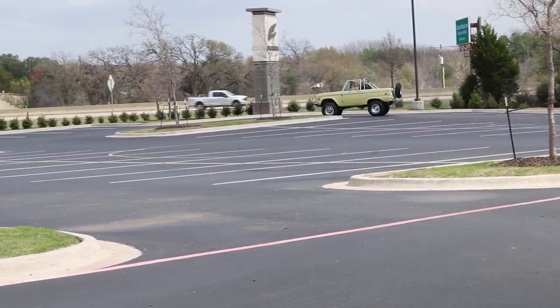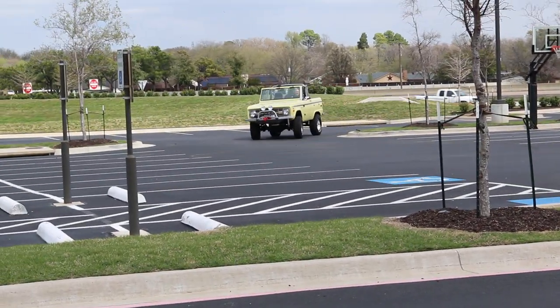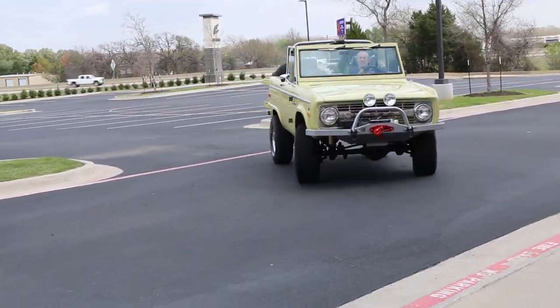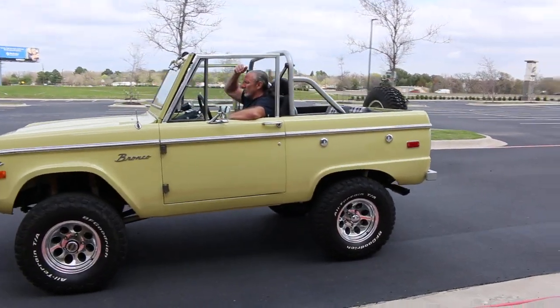Love the uncut Broncos. The polished aluminum wheels look good, and I love the Bailey built bumpers. And the winch with synthetic rope.